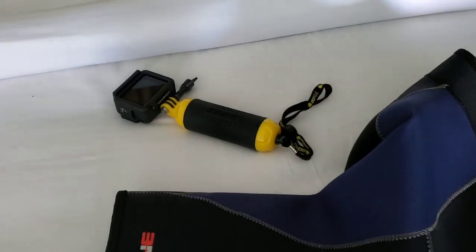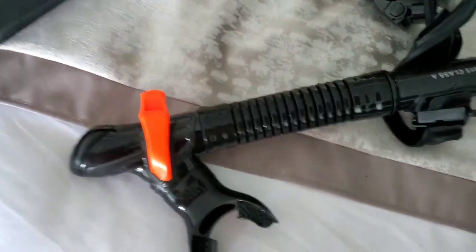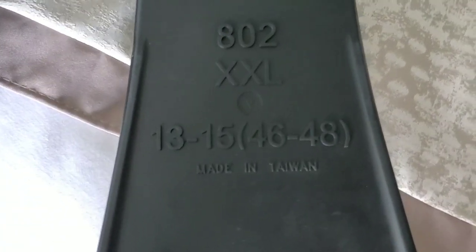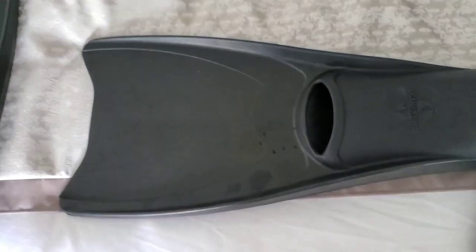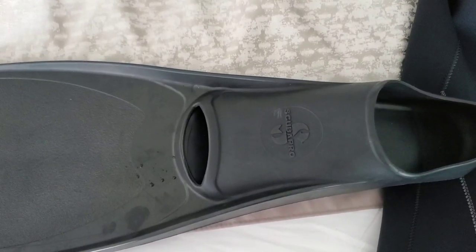No, they didn't give us a GoPro. That's my GoPro. And then they gave us a Scuba Pro basic mask, Scuba Pro basic snorkel, and they had a ton of these in different sizes. And then a basic pair of Scuba Pro fins. I have a size 14 foot, and they were able to provide me with a 13 to 15, 46 to 48 pair of basic swim fins. As a person with size 14 feet, I've lived my whole life not able to find anything I needed. But there you go. And also a great big Scuba Pro dive bag for it to go into.